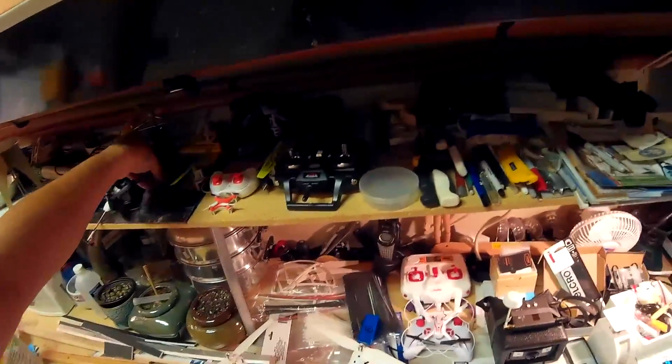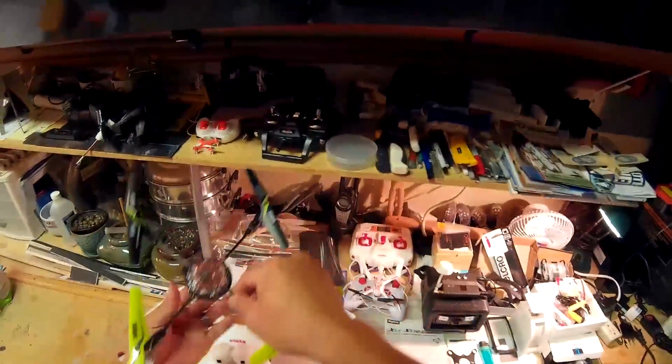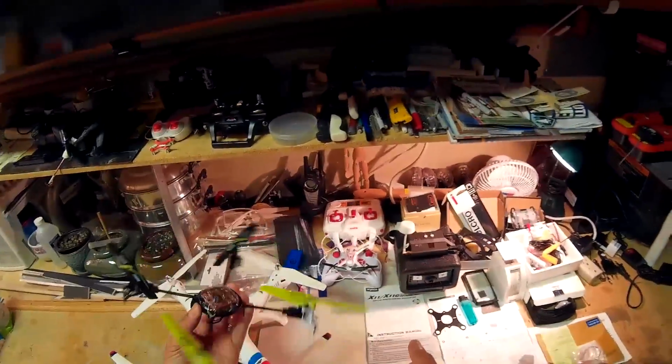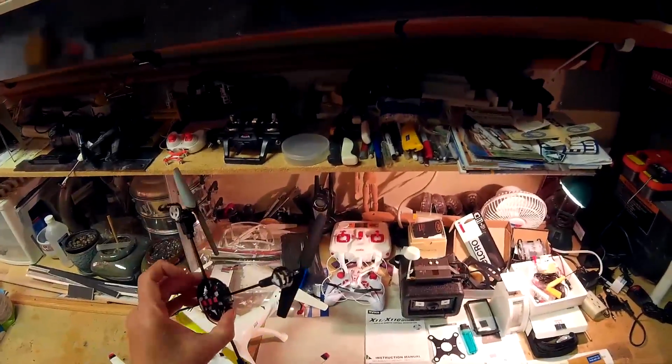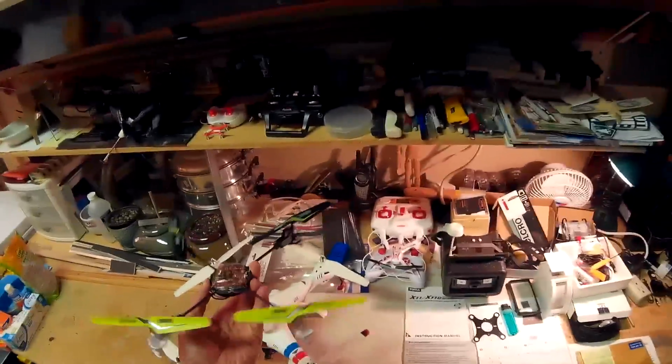And then anyways, I noticed that quadcopters started coming out. This was my first one. It's a Syma X1. It's actually a clone of a Syma X1, but my other one died. Same thing exactly. 3.7 volt battery in the back here. You can replace the batteries pretty easily.